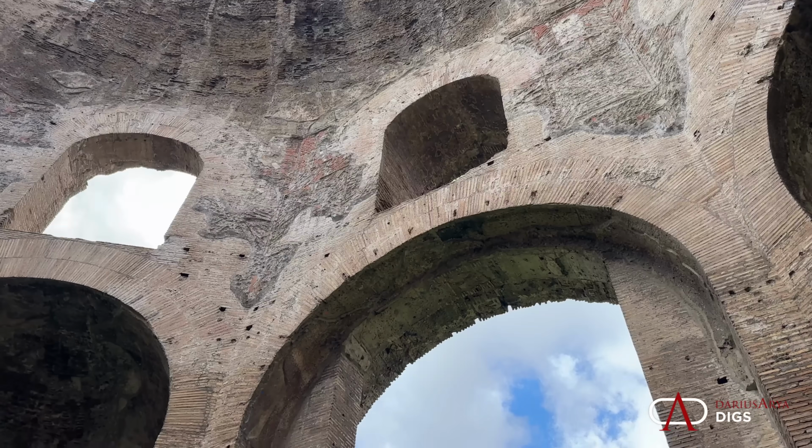It's loomed large in people's consciousness. They thought it was a temple, but it's not a temple. It's part of this incredible estate that we think can go back to the time of Constantine. Some brick stamps of that time period were found, and it's still a place that you can come and explore today. It's totally worth a visit.